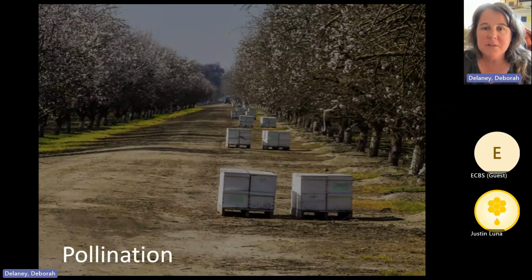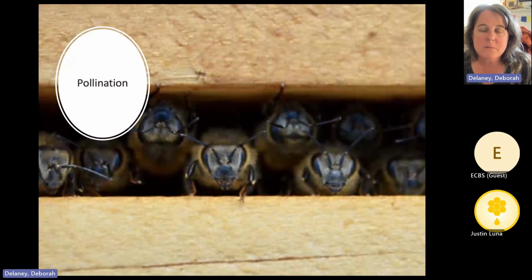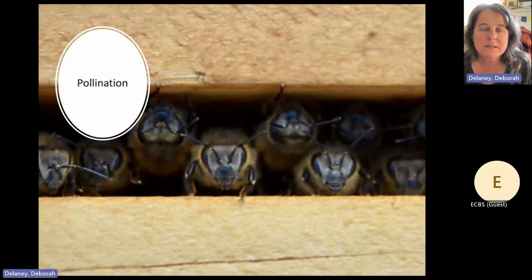And I'm talking to beekeepers here, so you know what I mean by pollination. And this picture should be somewhat obvious, that it's honeybees placed in an orchard. And as beekeepers, I think a lot of us, when we think of pollination, this is a picture that may come to our minds, thinking about these particular beauties visiting flowers and moving pollen. And I think as beekeepers, we really focus on this idea of honeybees as pollinators.